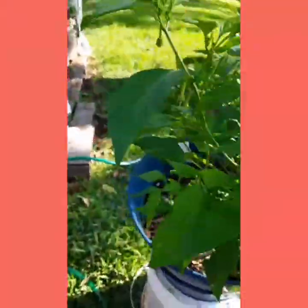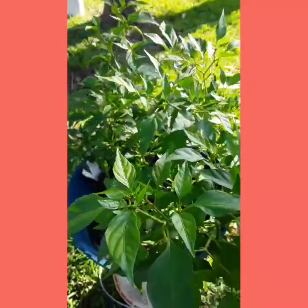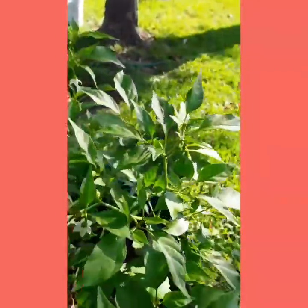But I have a few more flowers. Oh, look at that. I'm getting a little baby one right in there. I'm so excited about this. I haven't tasted these Peter peppers before, but I'm hoping that they're delicious.